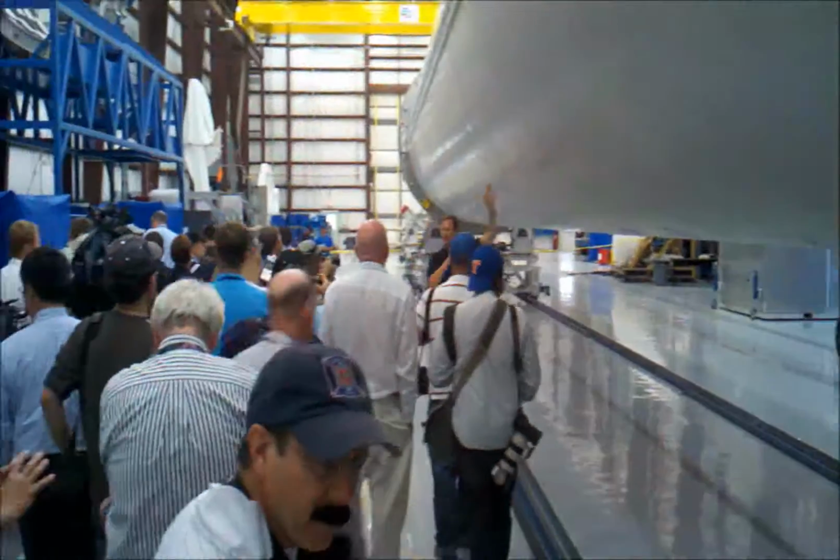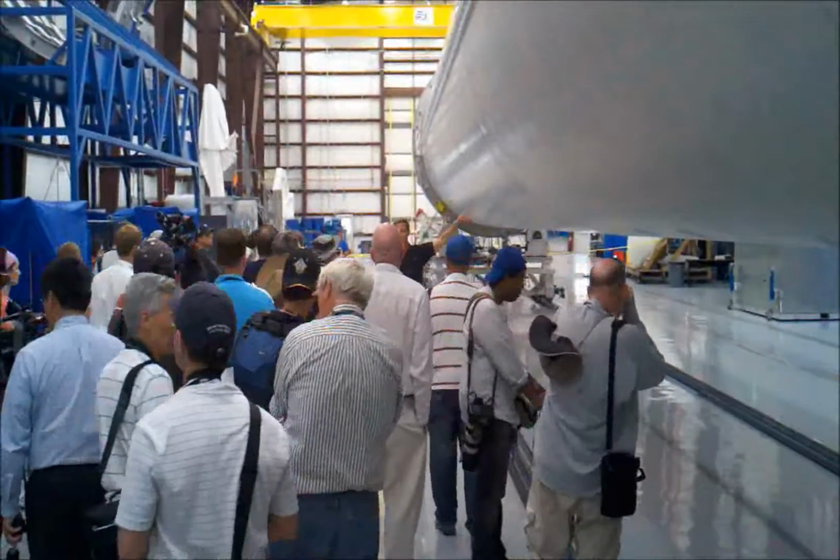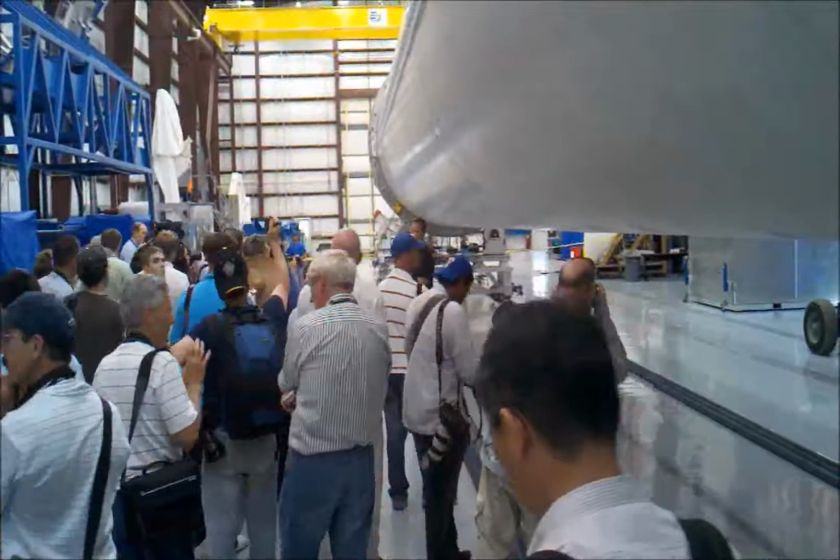So fuel goes up to about right here. That would be fuel. Then there's a common dome in here that separates this into two halves. From here forward, liquid oxygen. So you have about 1/3 fuel, 2/3 oxidizer.